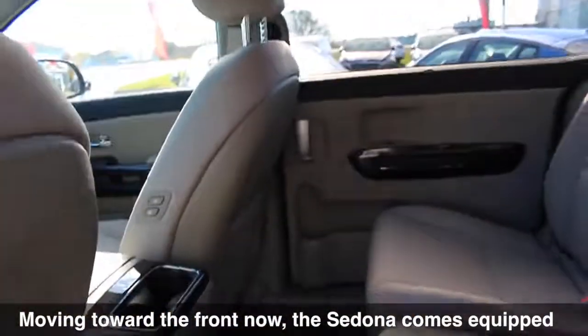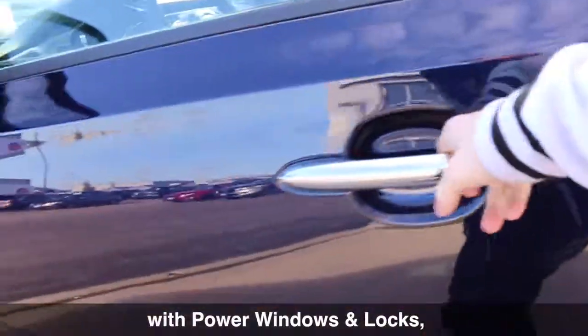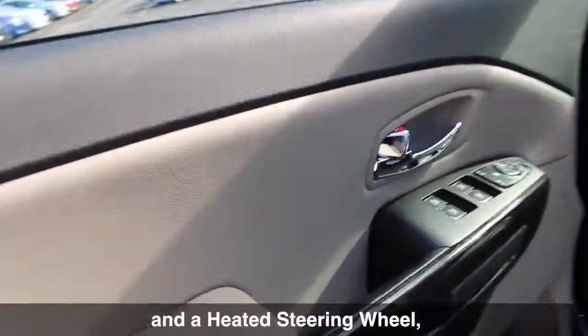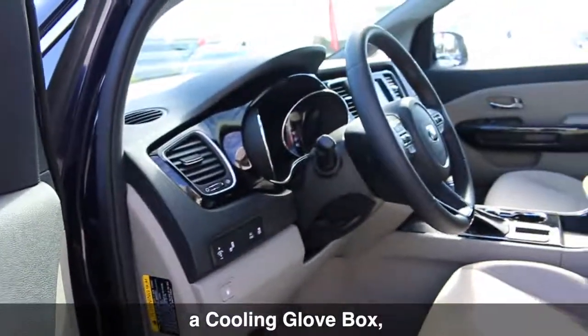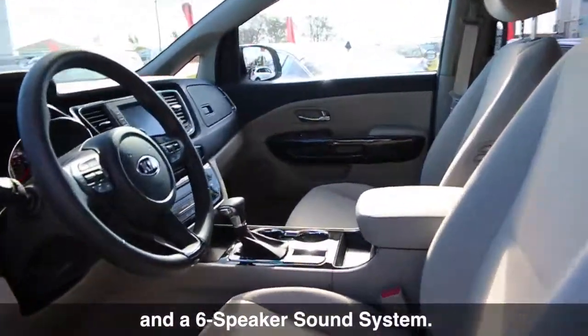Moving toward the front now, the Sedona comes equipped with power windows and locks, heated front seats and a heated steering wheel, as well as a wireless phone charger, a cooling glove box, and a 6-speaker sound system.